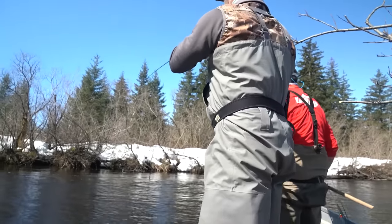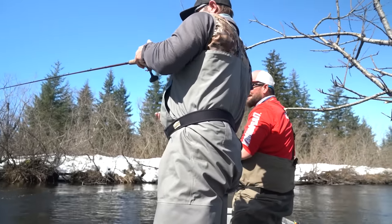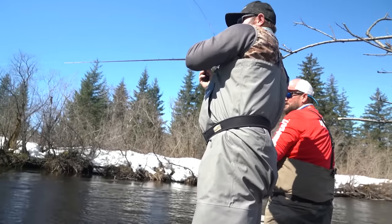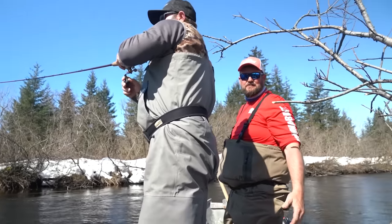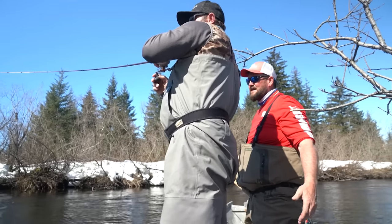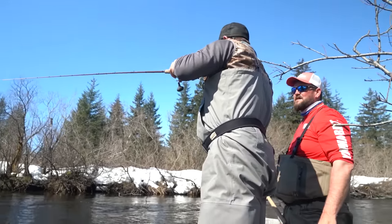Steelhead are creatures of habit. They like to lay in the same spots and generally when one steelhead pulls into a spot and you catch one there, more than likely the next day or even later on that day, you're gonna catch another one in the same spot. I don't know if you saw this thing jump, but it's a big fish.